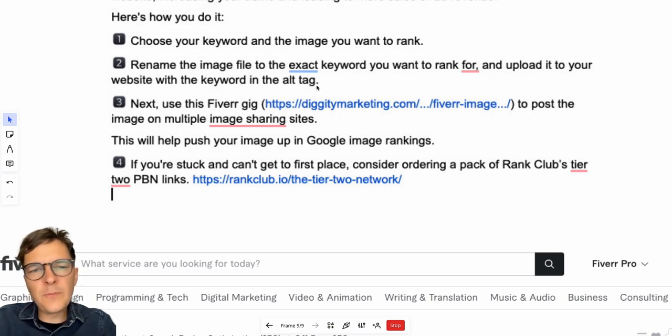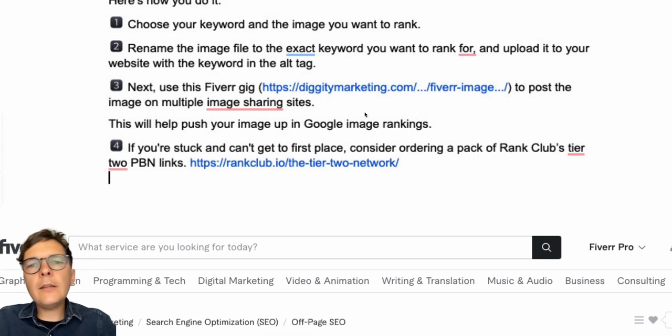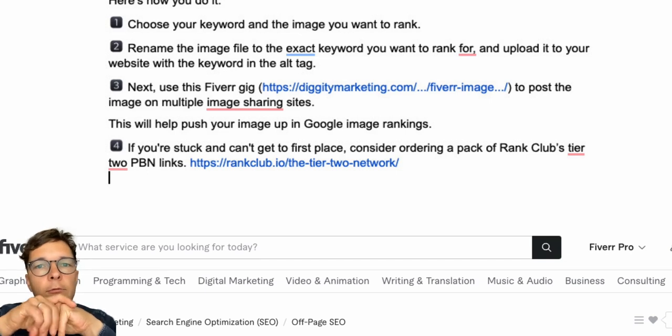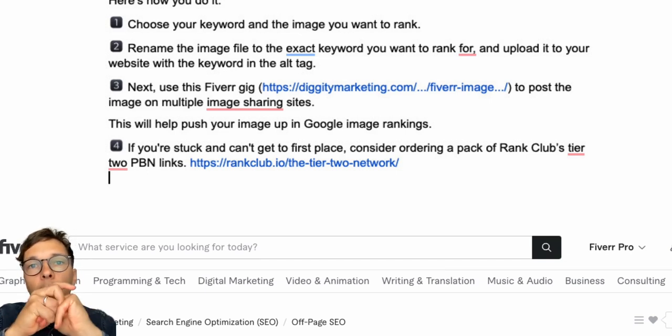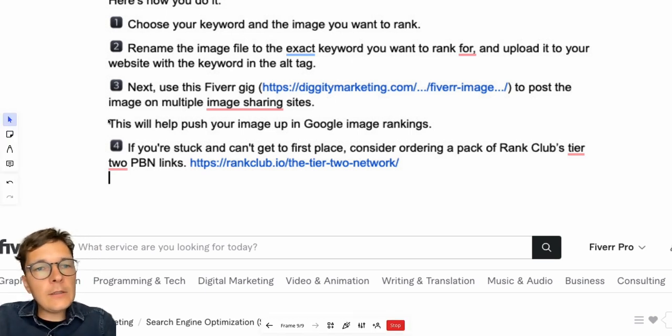So this is what I told you. And now the third step is to use this Fiverr gig. Basically, use a Fiverr gig that will post this image of yours to multiple image sharing sites. Ideally, it's getting citations or some sort of backlinks to the image that will hopefully boost the rankings of that image in Google image search. He says this will help push your image up in Google image rankings.